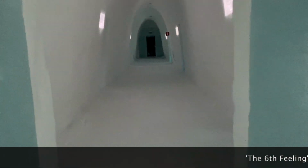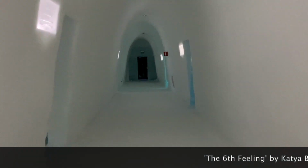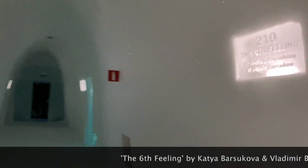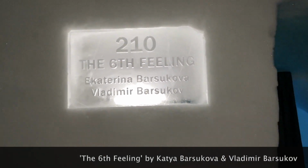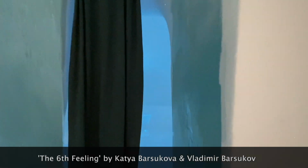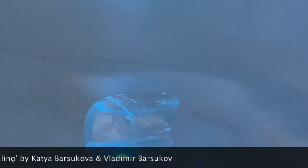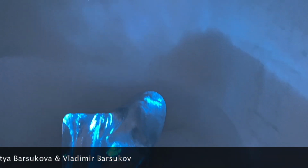Here we are approaching the art suite we stayed in. This room was designed by two artists. They are husband and wife, and they call the room the Sixth Feeling. And since we are here, let me tell you guys a little bit about our experience and what it's like staying in the ice room.